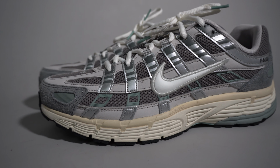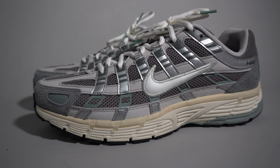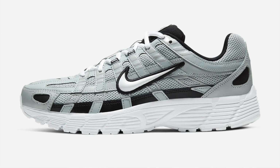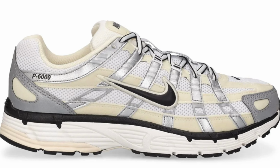And I had to grab these because honestly, this colorway looks amazing in my opinion. The gray on this just looks perfect on this model. But really, because there's so many different panels on this shoe, I feel like you can get pretty creative with the colorways, and Nike so far has done a really good job.